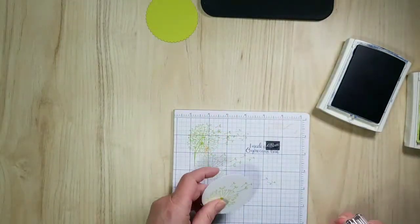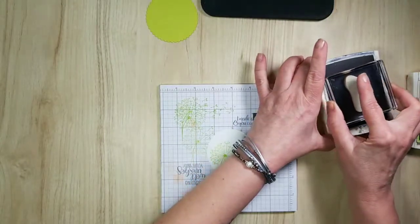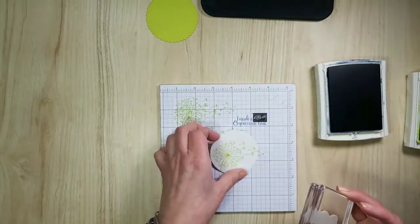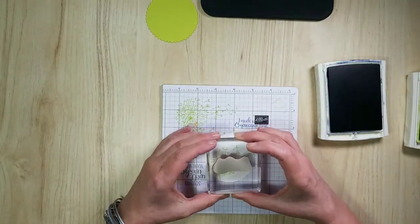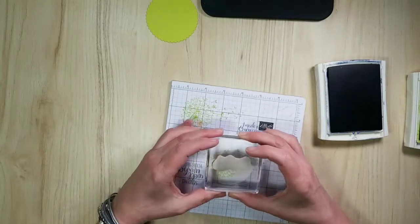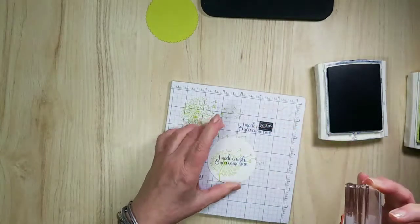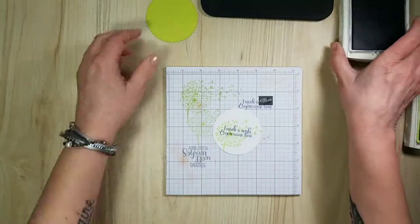Yep. Now the good thing about a circle, and this is the really great thing, especially if you're doing this with new stampers, is that if you think, oh no, I stamped it crooked, you just turn it a little bit. So it's not actually the end of the world if it's not exactly straight. Oh, and it turned out. Look at that. Sometimes I surprise myself.